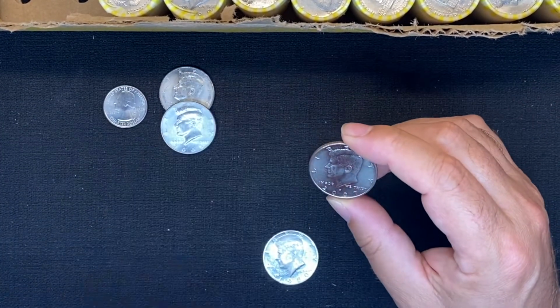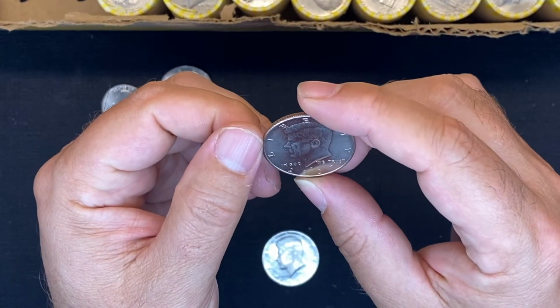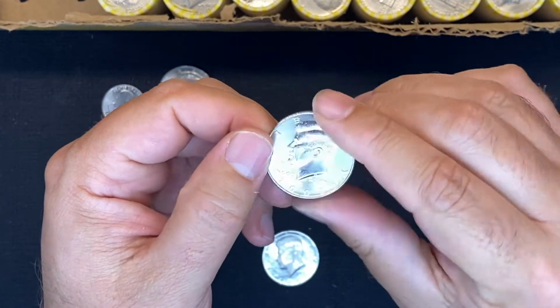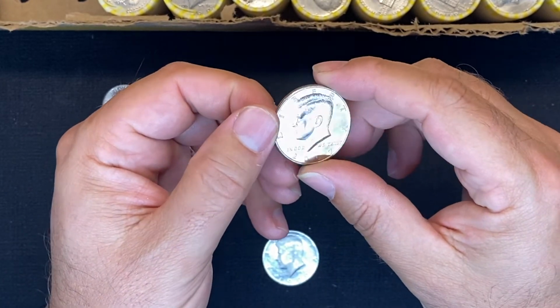I think this was probably somewhere in between roll 20 and 30 this came out, but this was a 2007 D. And again, it just didn't jump out at me. It's actually pretty decent. I'll hang on to this one.